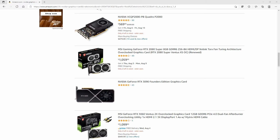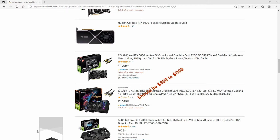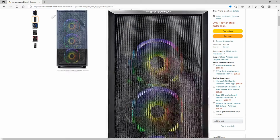Then I had the idea to look on Amazon for components. The prices were through the roof, paying way more than the list price. Then I found this machine with a 1-week delivery. It met our specs. I figure if they mess up and can't deliver, I can always cancel.